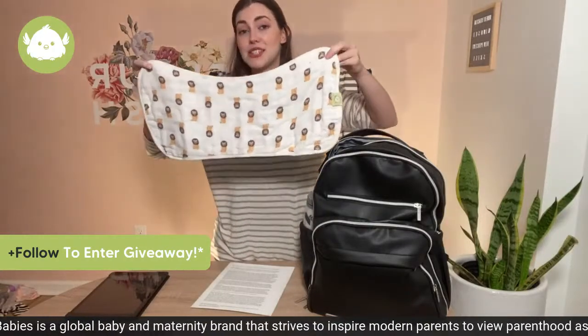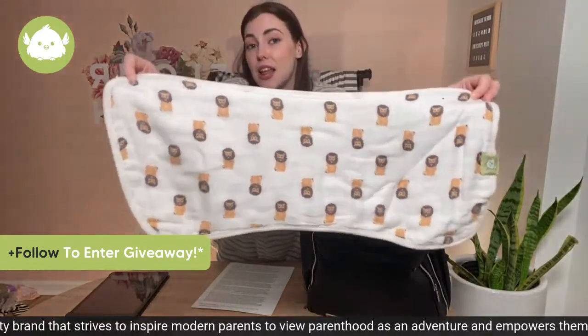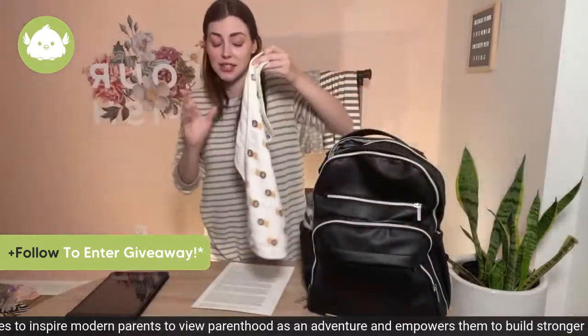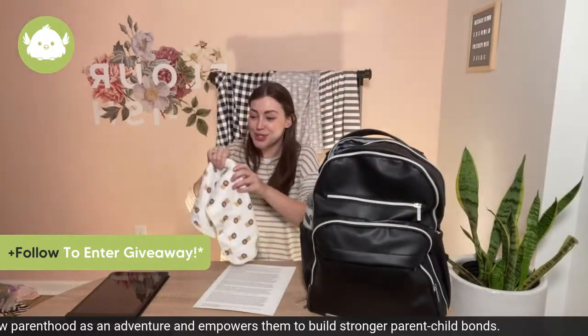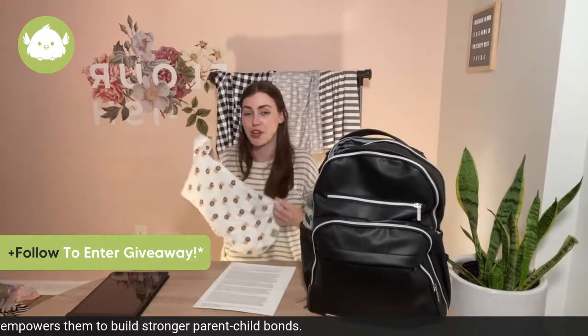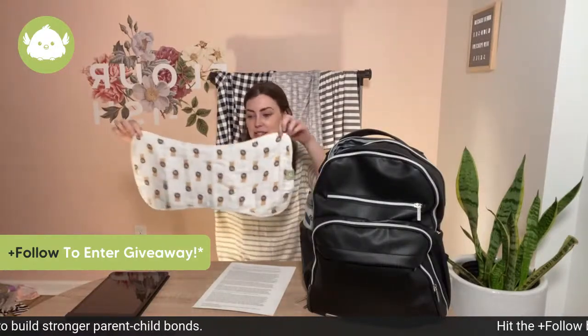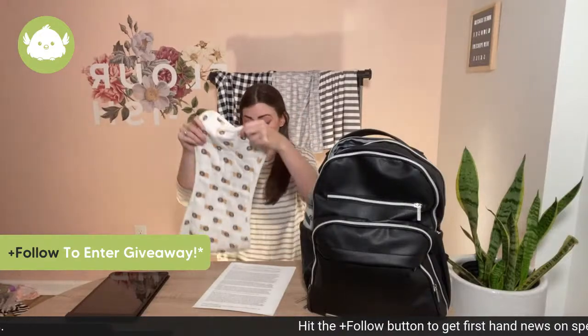Now, this is the one I would choose to pack. It's the Lions. The pack that this comes from is called the Wild, and I'll show you the other cute little animal friends that this comes in. My daughter was born in August. She's a Leo lion, so that's why I chose to pack the lion one in my bag.